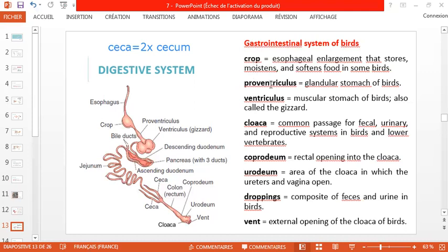Then after you have the proventriculus, or glandular stomach of birds, the area of chemical reactions. After the proventriculus, you have the ventriculus or gizzard. The gizzard, in French, c'est le gésier. It is the muscular or mechanical stomach of birds. Here those are the contractions which are going to act in digestion. And after, of course, you have the intestines, and then you have the cloaca.